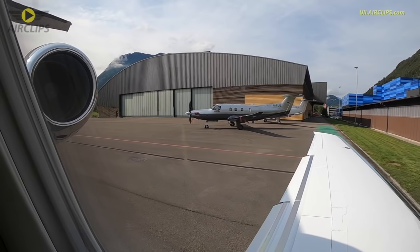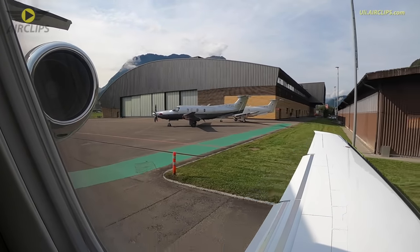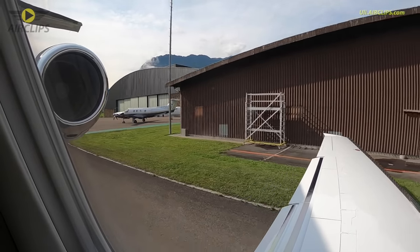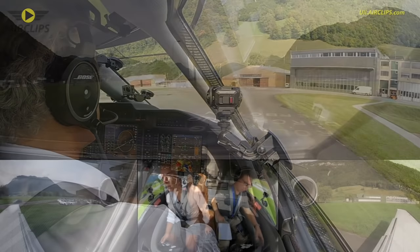Like we do in the PC-12. First, come left. Come left. Come left. That's about the center line, huh? So take your marks there.